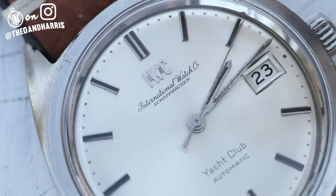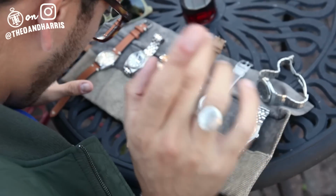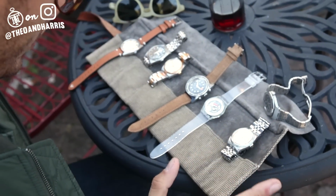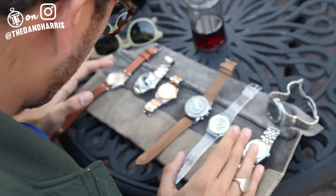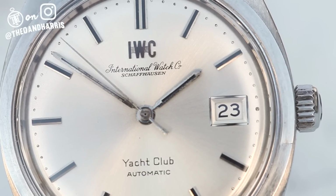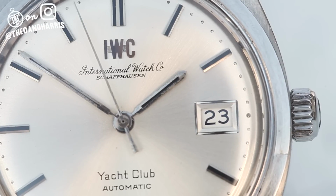What I find so interesting is the fact that it manages to make an otherwise pretty damn dressy watch incredibly casual. I mean, this watch would fit in perfectly with a tuxedo on a crocodile strap, but on a vintage leather or on a distressed suede, it's about as informal as you could ever ask. It's no surprise that I'm absolutely in love with this Yacht Club.